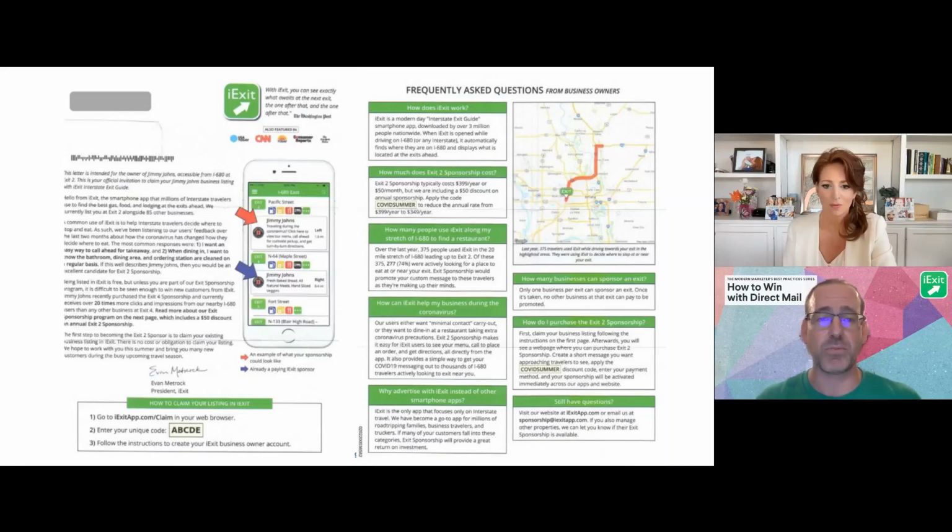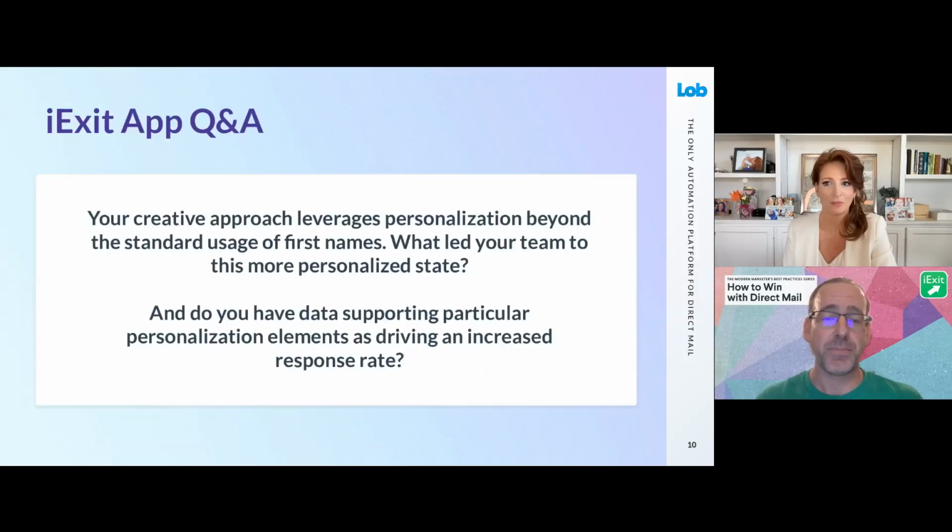Absolutely. And I know you've already talked about this a little bit in answering the first question, about some of the supporting elements of the different personalization on the page. But do you have any data that supports certain elements as winning over others, as the ones that consumers are really focusing on?